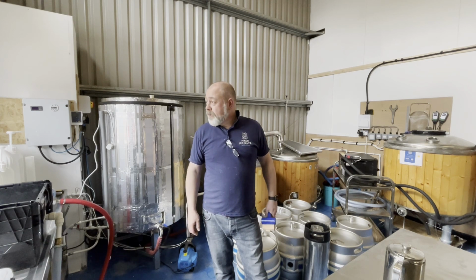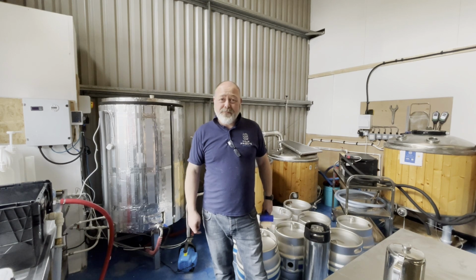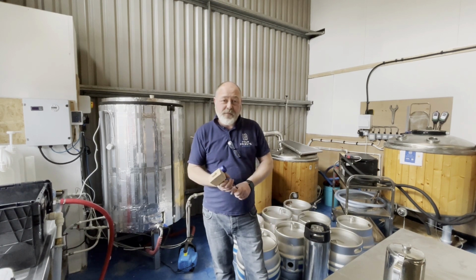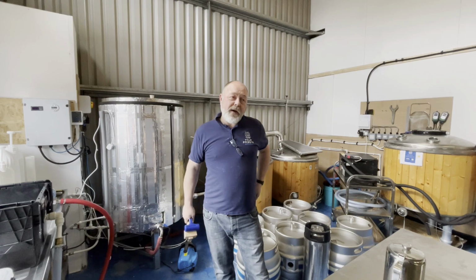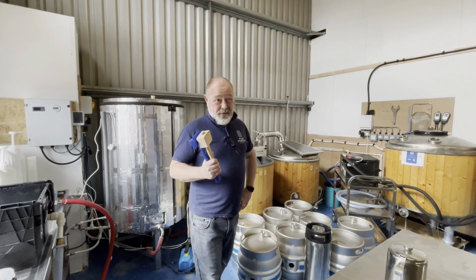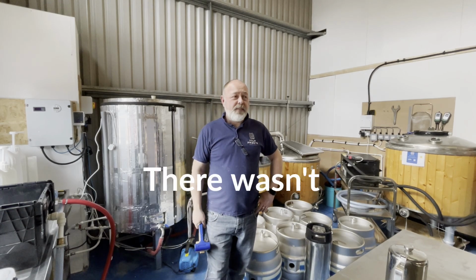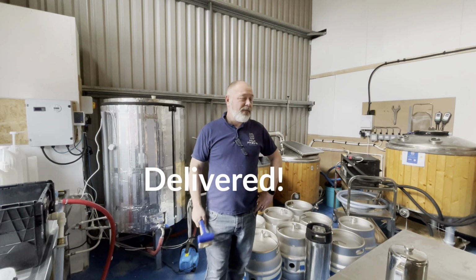So yeah, dead impressed. The feedback from the customers that were drinking it, they loved it. So I think we just hit the sweet spot there with that one. But magnificent, dead impressed. So a sellout, basically. They'll open today. If there's anything left in that cask, it'll go. They've asked for another one. Going to drop that off.